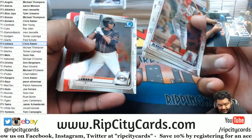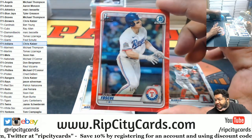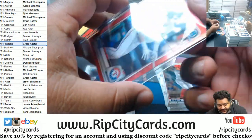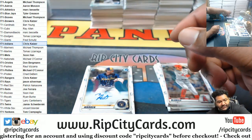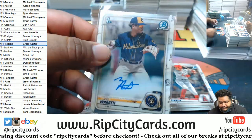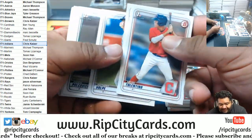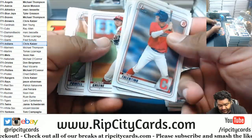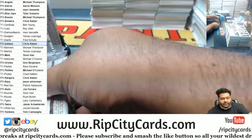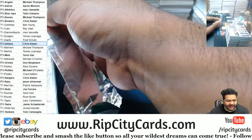Alright, you see the red right there? Let's see who it is. Justin Fosq of the Rangers, 3/5. Nice card, CBK. Looks real nice with the Ranger colors, too. Nice. It's a good name. Xavier Warren, Brewers autograph. That red just looks so nice. The reds and the oranges, they just pop. Fosq.